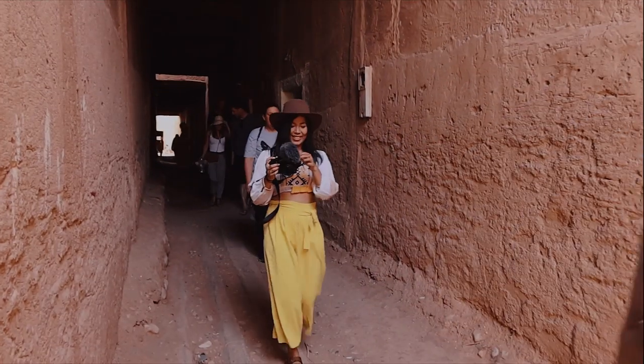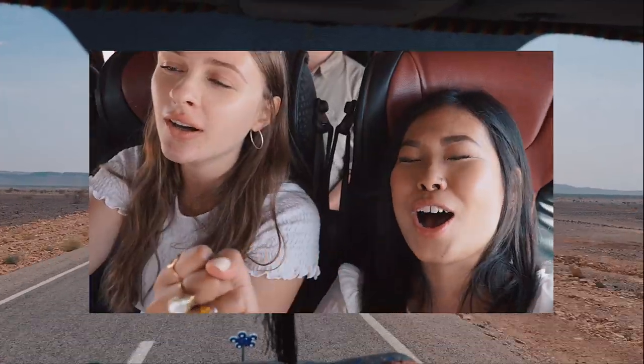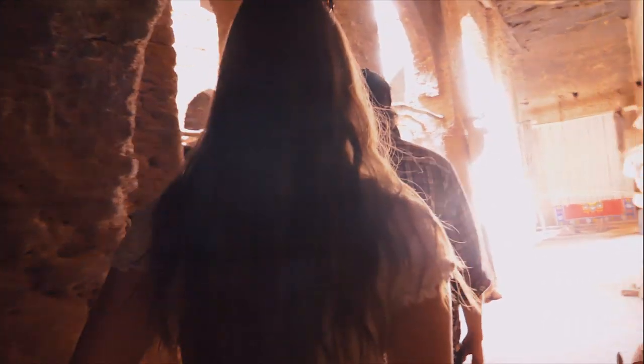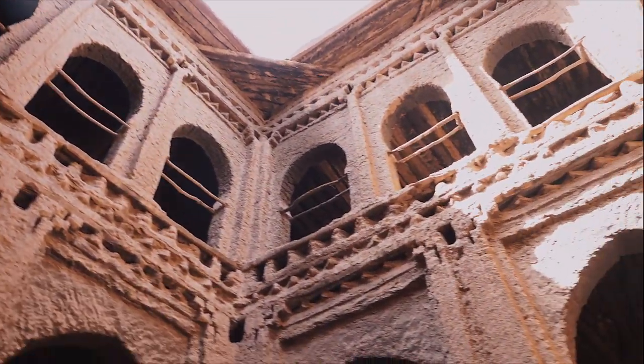We hopped back in our bus, sang some more karaoke, and we arrived at a 400-year-old house for a traditional Moroccan lunch. It was a beautiful setting, and it was actually one of my favourite and most memorable meals of the trip. This house, as he said, it's 400 years old. Wow!